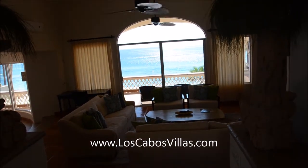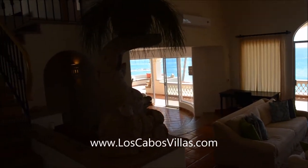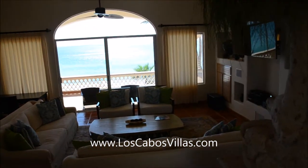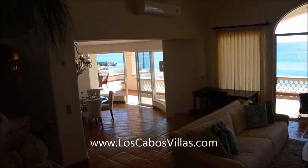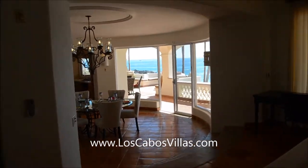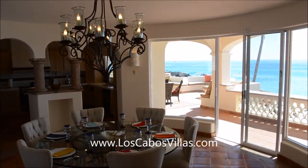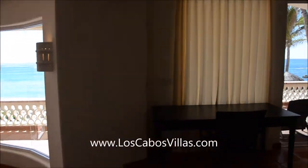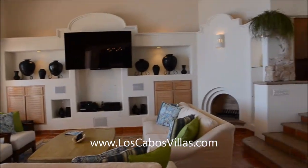And we're entering Casa Palmilla. This is a 5-bedroom, I think it's 6-bath home right on the beach in Palmilla Sur, actually right next to Punta Bella. We're entering the living room, dining room, kitchen. What beautiful views. It's a very private section. There's 10, 12 homes on the beach over on this side of the Palmilla Hotel.